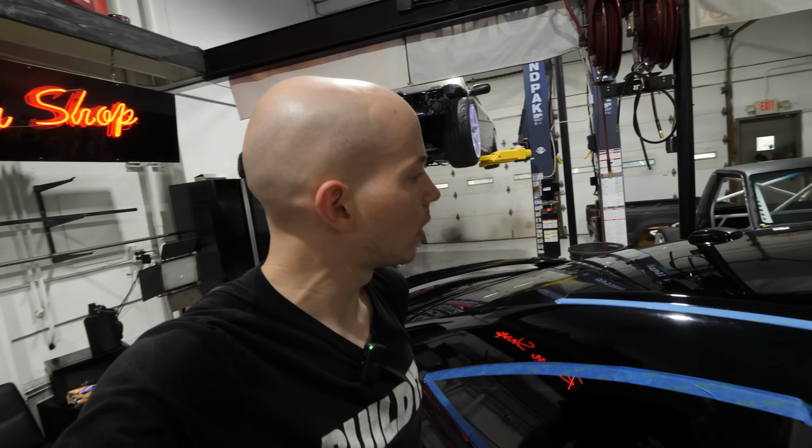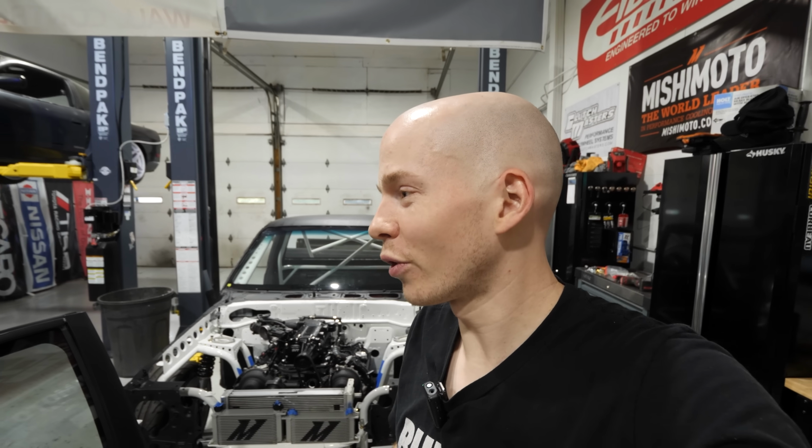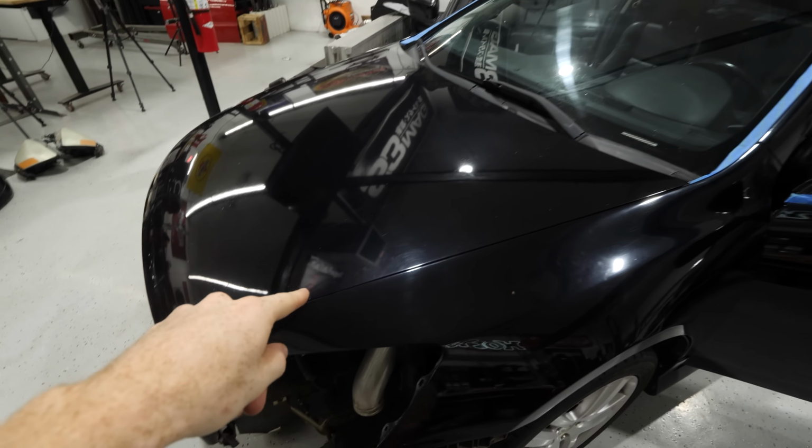I think I'm happy with it. It's good enough, but man, every time I go to correct a car, I realize why this is not meant for me. I am impatient and a perfectionist, and that combo creates lots of frustration when you're trying to correct the paint. I think we're gonna go ahead and do this hood.